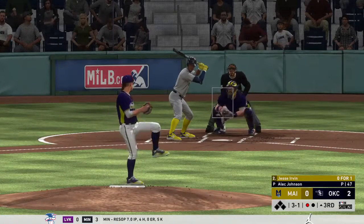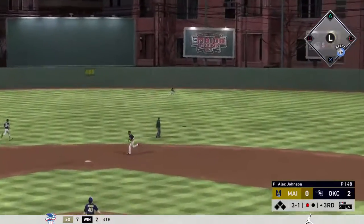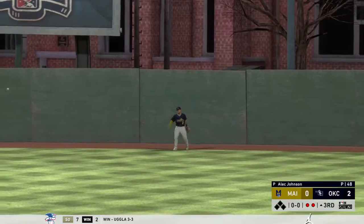And the pitch. High and deep to right center. A ball that's carrying. On the warning track, he makes the catch.